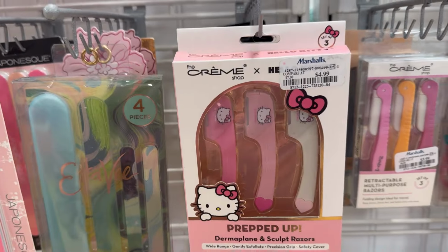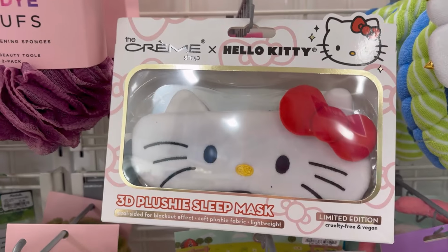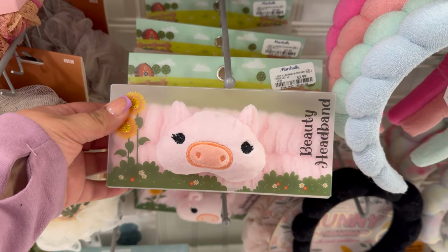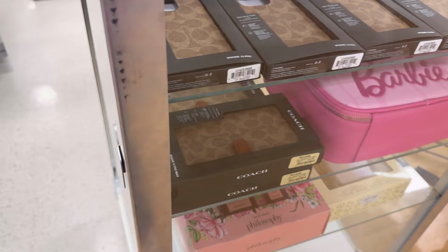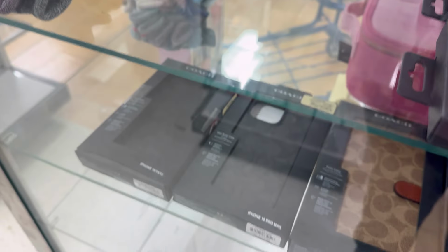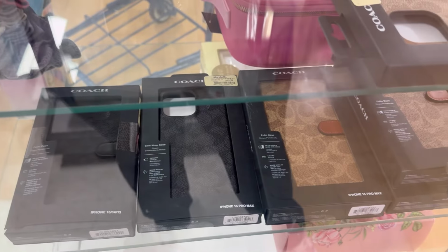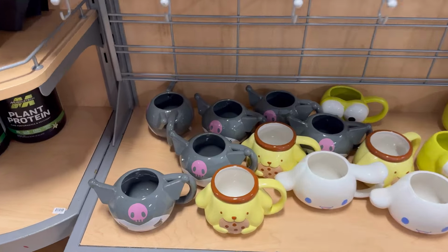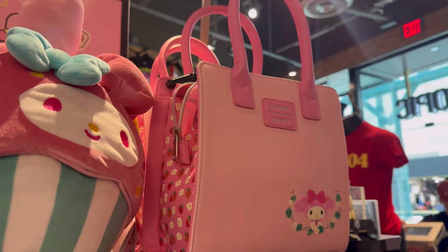They also had the Pusheen X Creme Shop nail files and these Hello Kitty razors. They also had this heated eyelash curler, which I thought was really cool. They also had these Hello Kitty headbands, and look at this little pig one. I thought it was so cute. They also had these Coach phone cases, and I think they were only $19.99, which I thought was a really good deal. I think I had seen someone post that these were $100 at the Coach store on their website, so I was like, wow, that's a really good deal. They also had all these other Sanrio mugs.